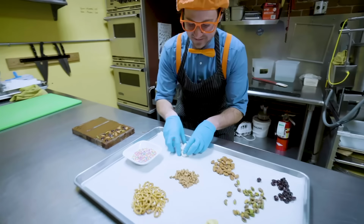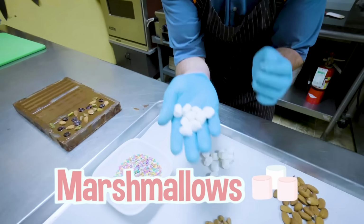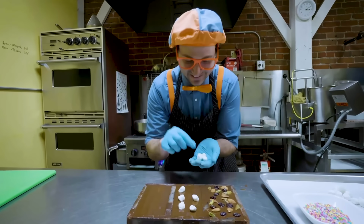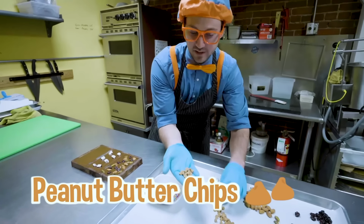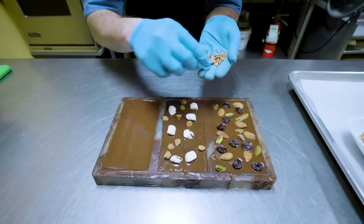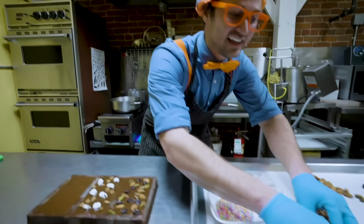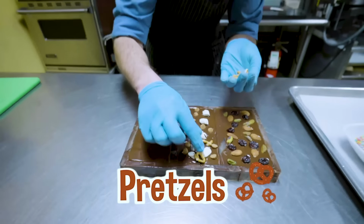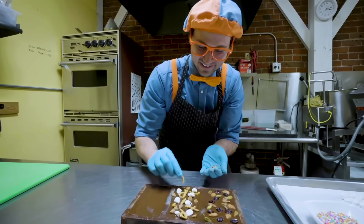This one, I think we should have some marshmallows. I love marshmallows. Okay, now we can use some peanut butter chips and sprinkle them on top. Yum, this is gonna be so yummy. All right, and then let's use a little bit of pretzels. Wow, this is so much fun. All right, there we go.